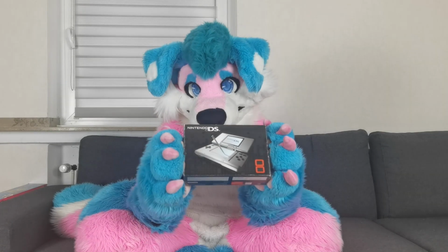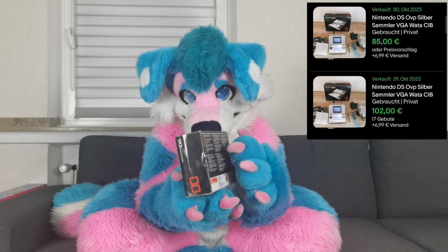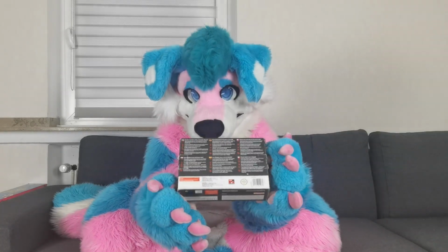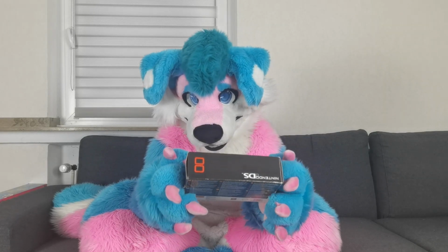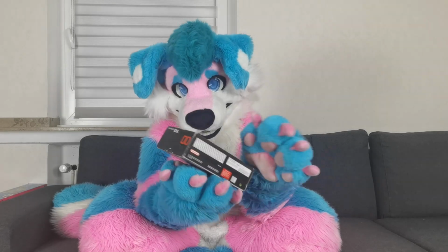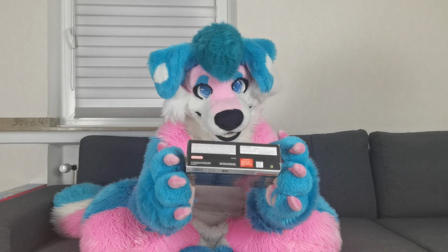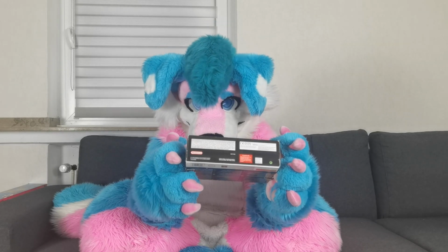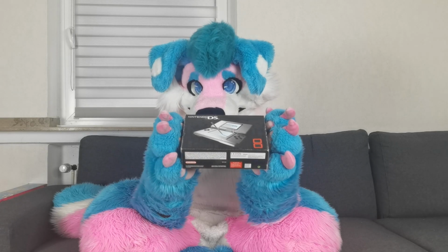Also, here's the Nintendo DS completed box. I actually never saw an original fat Nintendo DS with the box until I got this. So again, really cool find. It's in very good condition. All of the sides look very good. Again, I'm just trying to show this off with my clumsy paws. But yeah, I am so happy about this. This is so cool to have and it's definitely very beautiful inside the collection.